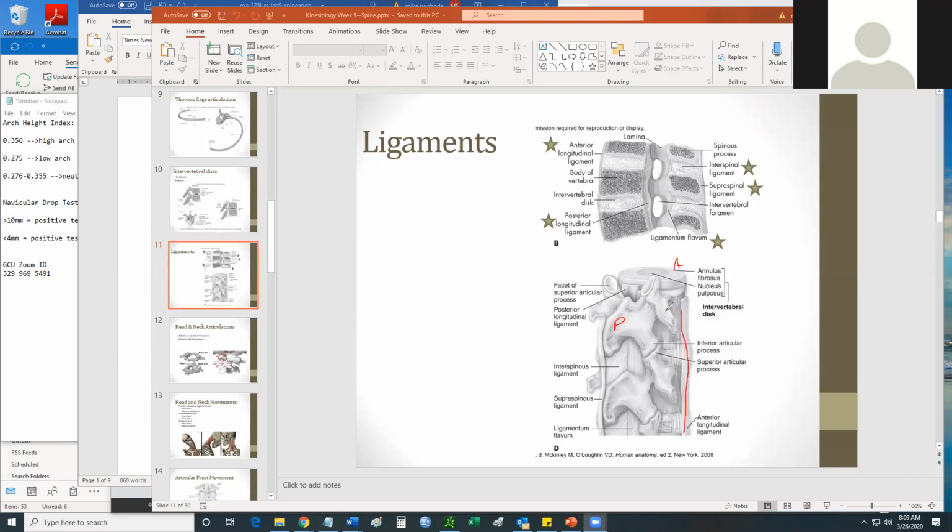These ligaments here can calcify. Well, right underneath those ligaments is your spinal cord. If you were to try to, say, make an adjustment or crack your back, if those were calcified, you can actually have this break off and pierce your spinal cord. So if you have arthritis in your spine, you really shouldn't be going to the chiropractor.